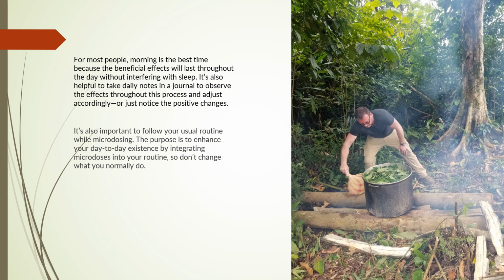For most people, morning is the best time because the beneficial effects will last throughout the day without interfering with sleep. It's also helpful to take daily notes in a journal to observe the effects throughout this process and to adjust accordingly, or just notice the positive changes. It's also important to follow your usual routine while microdosing. The purpose is to enhance your day-to-day existence by integrating microdoses into your routine, so don't change what you normally do.